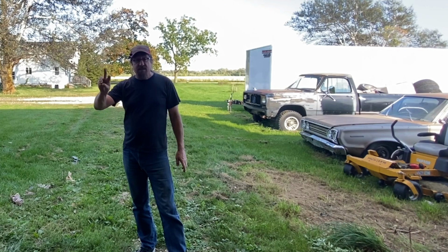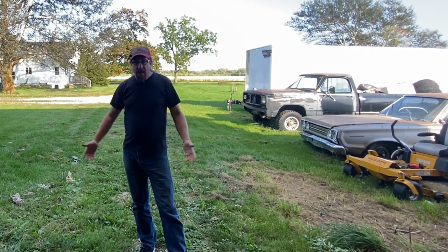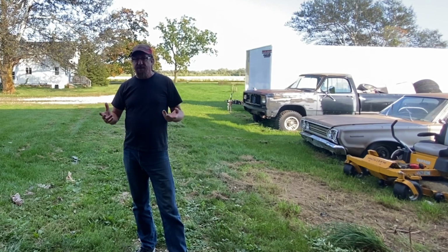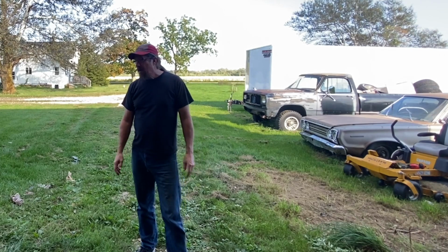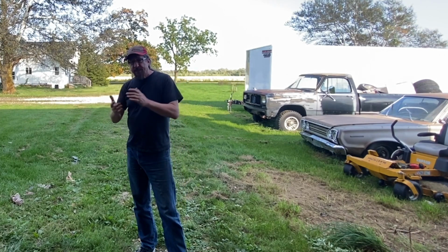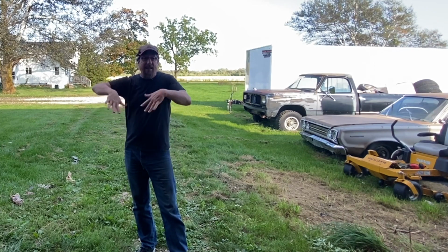Like this was a 3-position wiper switch for a Dart Duster. And my general rule of thumb on stuff like that is 50% of new. Well, they don't make them at all. And so, we came up with a price. He was happy with it, and that'll ship out tomorrow. Anyway, that's not the point.